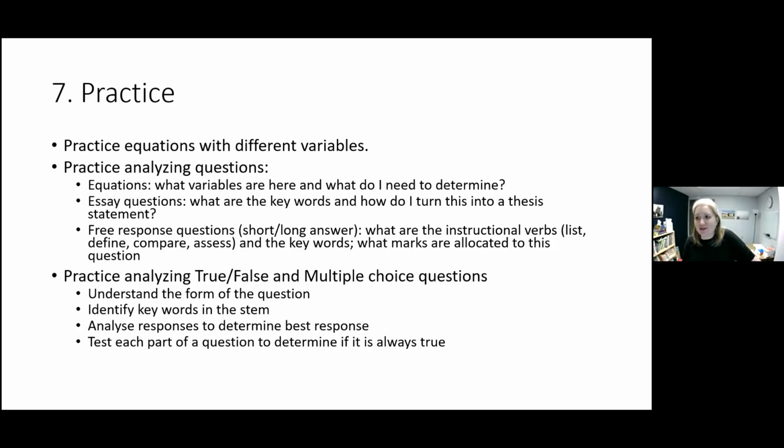And then certainly I think there's so much value in practicing doing multiple choice questions, especially because they require a particular kind of reading and thinking. It's really important to understand the form of the question, identify the key words in that prompt or the stem, and look for both course-based words, but then also words that are really driving the meaning. So I think read the stem once, then read it again after, and underline or take note of keywords. And then work through each response individually and analyze it.